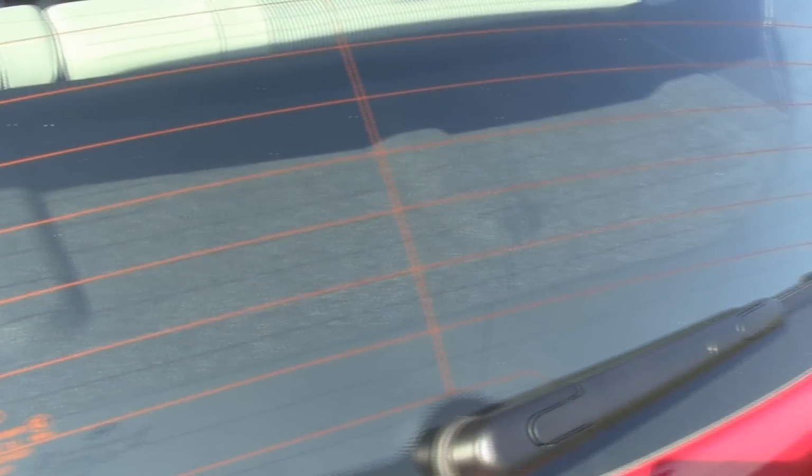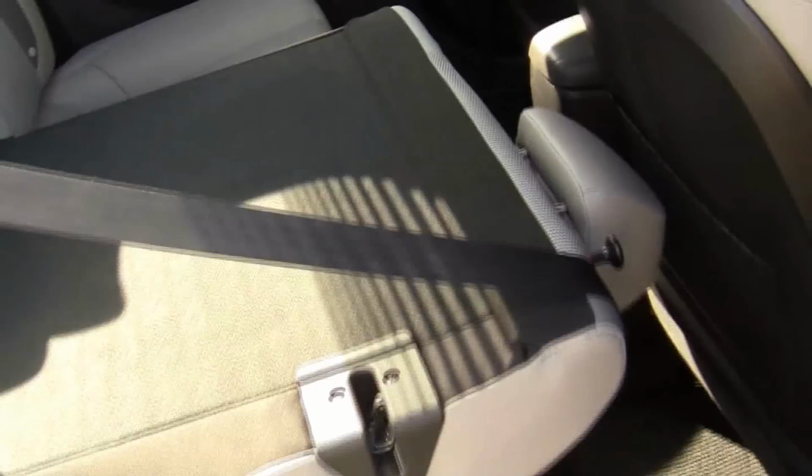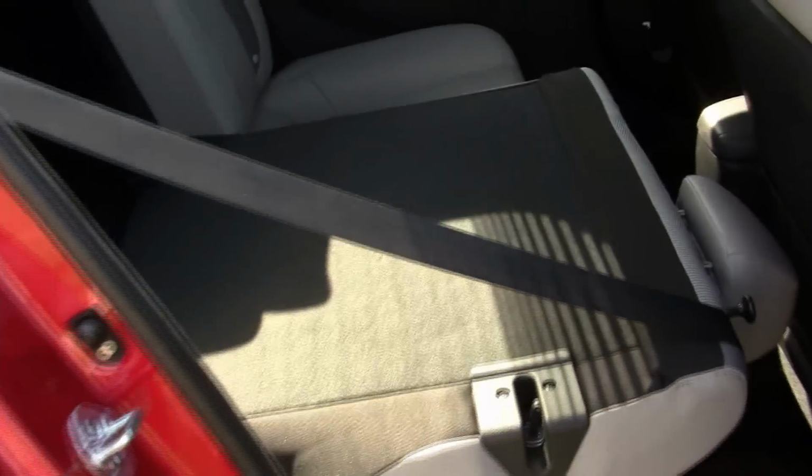The Veloster's trunk comes with a nice cover to keep your items out of sight, and there's a bit of a high lift over, but there is adequate storage. If adequate is not enough, then of course you can fold down the 60-40 split rear seats and you'll have much more room.